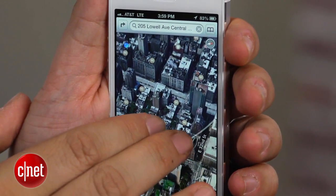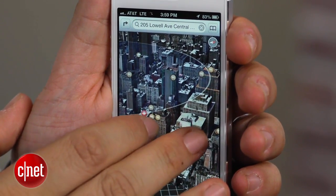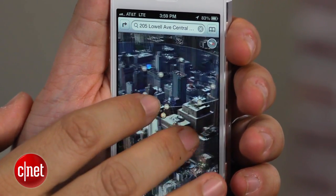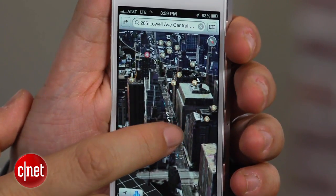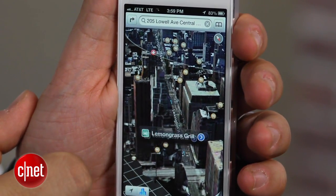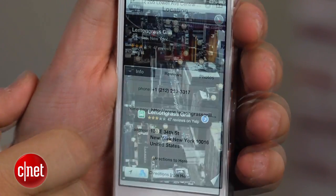It really is like a real-life video game, and the graphics are really sharp. You can look down and see lots of little details, even street signs, as it renders and you zoom closer. In addition, there are features like built-in Yelp reviews of local establishments, so you can pull up reviews and ratings right there in the app.